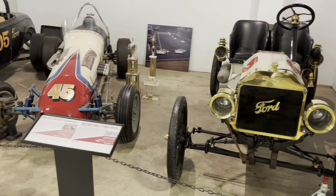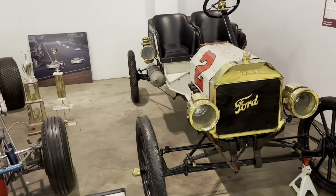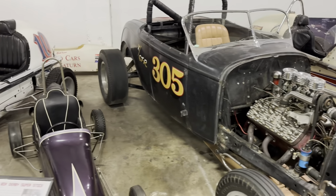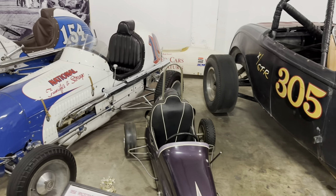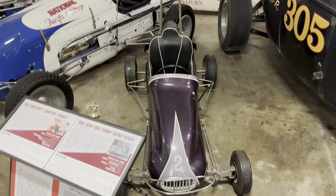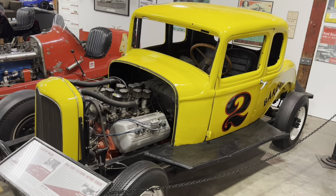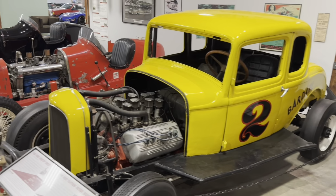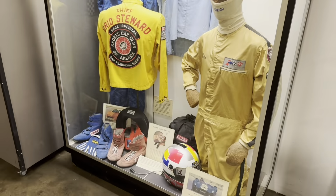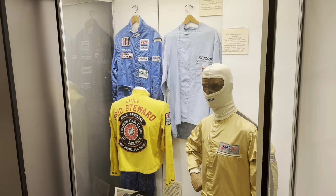Yeah, a bunch of old racer cars here. This is a 1909 Ford Model T Racer Roadster there. And they got these little quarter midgets right there. And then a soapbox derby, super stock, 1996. But those quarter midgets are 1956. That's pretty sweet. There's a 1946 flathead. There's some old school fire suits that the racers would wear.